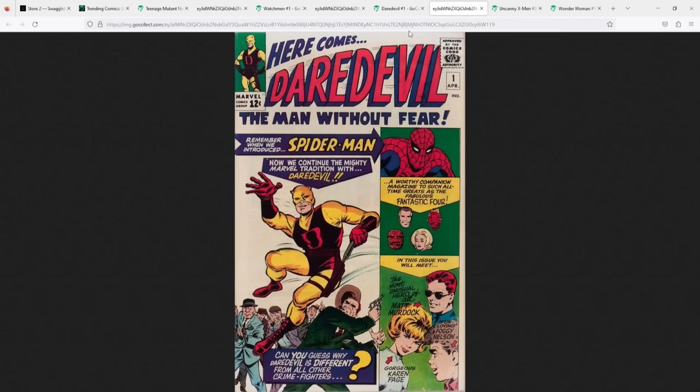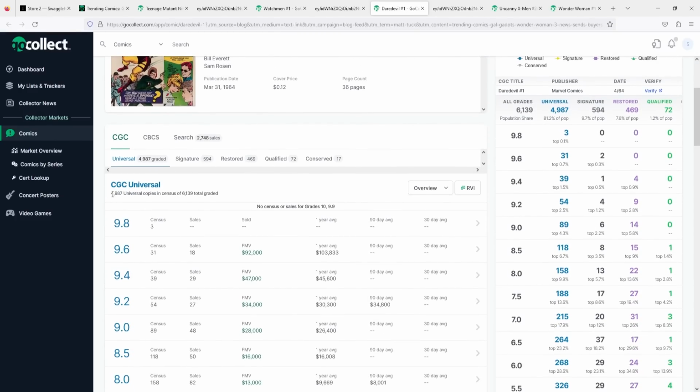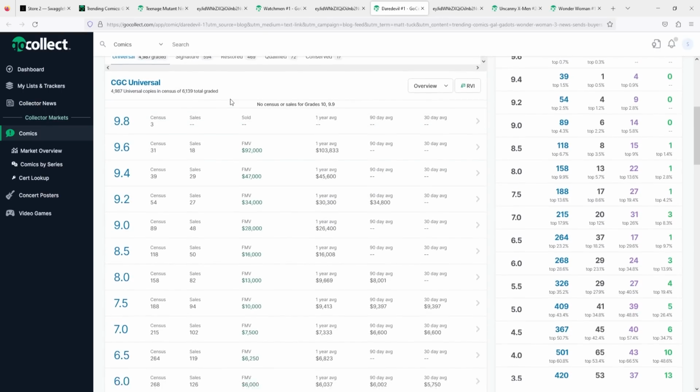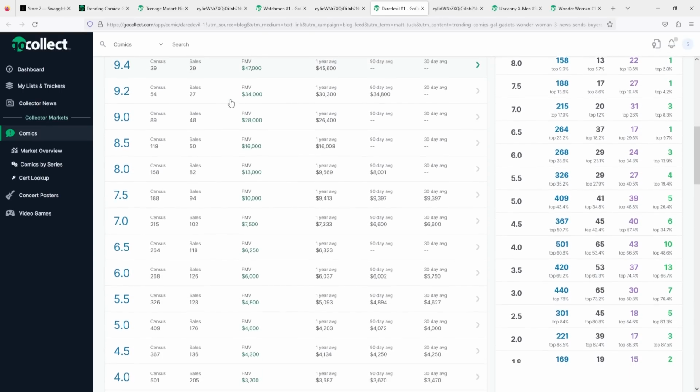But since I'm getting ahead of myself, let me actually jump into the numbers page and break it down for you guys here. Universal copies actually has 4,987, so about 5,000 universal copies for a Silver Age book. And of course, this is a lot higher than what you would normally see with books that come out in the 63 and 64 era.